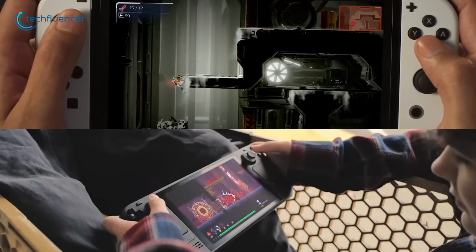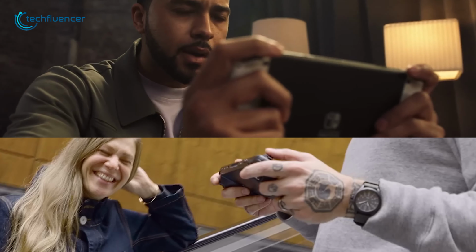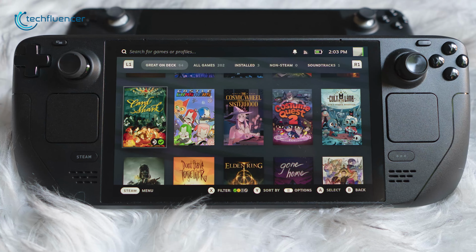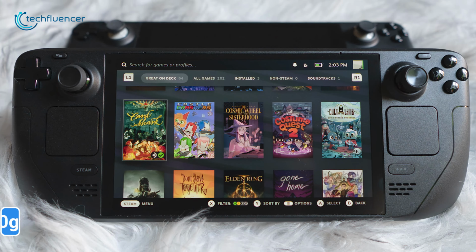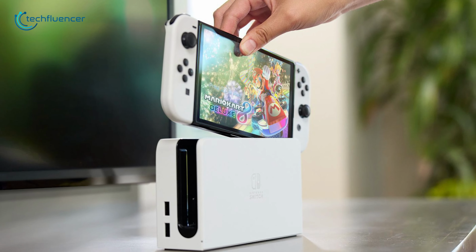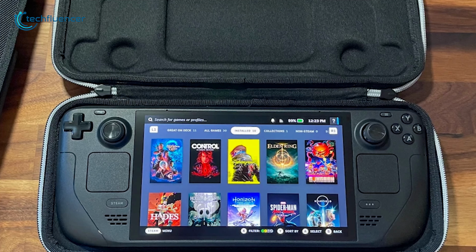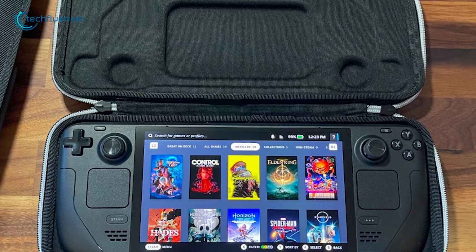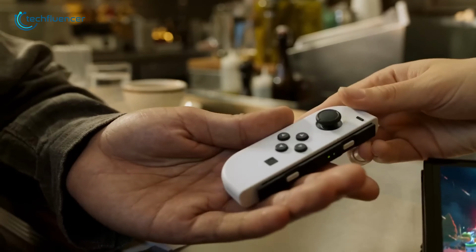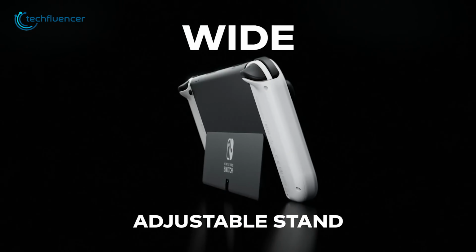In terms of design, both handhelds have a similar layout with controls on both sides of the screen and comfortable ergonomics for extended handheld play sessions. The Steam Deck OLED weighs 640 grams compared to the Switch OLED at 420 grams, making the Switch noticeably lighter. However, the Steam Deck's superior ergonomic design with contoured grips and buttons makes it comfortable to hold despite its higher weight. The Switch OLED has detachable Joy-Cons on each side, along with a kickstand on the back.